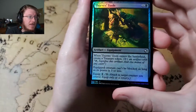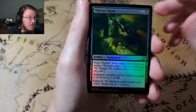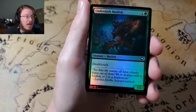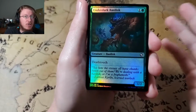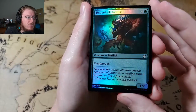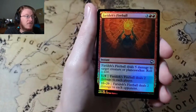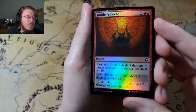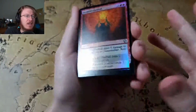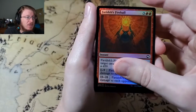Alright, so this is a holographic common. You can tell by the C down there. I know, I sound like such an expert. So we got holographic Thieves' Tools. Because again, I believe everything in this pack should be holographic. Whether or not that means it's rare, remains to be seen. So we got an Underdark Basilisk. Again, the artwork is just so bloody cool for this game. I absolutely love it. I just wish the actual gameplay wasn't so complex, I guess. Which, I mean, is what draws people to the game, I think, that it's a much more challenging gameplay experience. You have to actually plan stuff around.